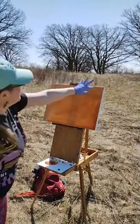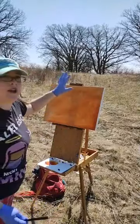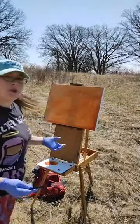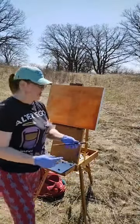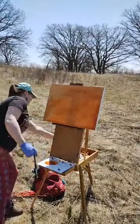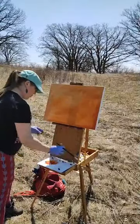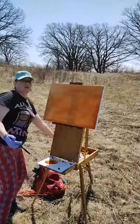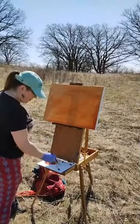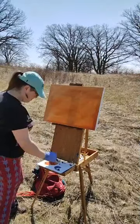Trees, because they're kind of in shadow, there's some really nice purple tones going on in the shadows of those trees. So I'm going to mix a diluted mixture of some of my dioxazine purple. And what I'm going to do with this mixture is I'm just going to start drawing what I see in there. Drawing is the basis of pretty much all art, but especially painting.